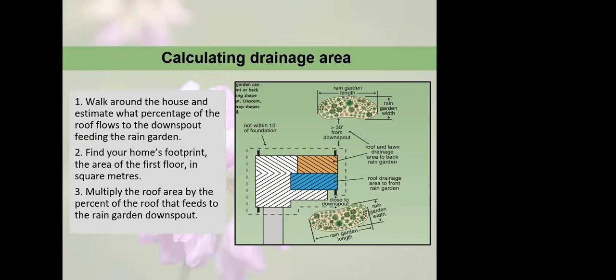But typically, in this diagram here, we're looking at a home that has four downspouts, with a couple of rain gardens each capturing water from a portion of that roof based on which downspout is feeding it. So you want to estimate, if you've got, say, four downspouts, the percentage of roof that flows into the downspout that's feeding your rain garden. So it could be, say, 25% or about a quarter. Or if you have two downspouts, you'll estimate that this rain garden is taking water from one, and so it's going to take about half, 50%, okay?